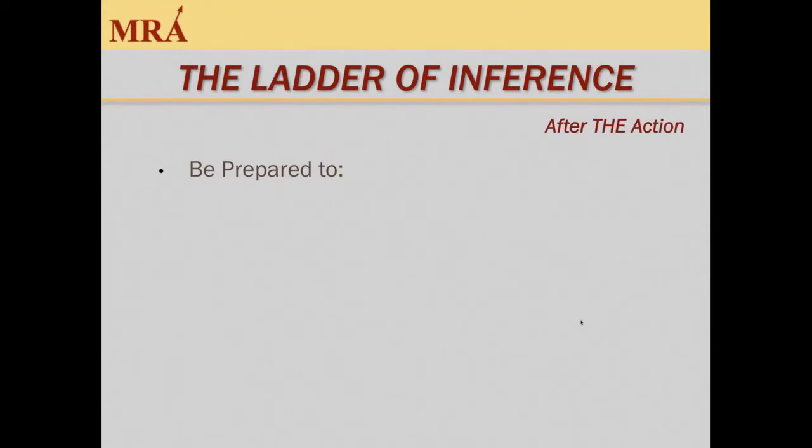Okay. So after you take that action, you must be prepared to evaluate the results, to look at the consequences and see if the consequences are the desired result. If not, then you have to extricate yourself from that ladder and rebuild another ladder. You must accept the consequences.